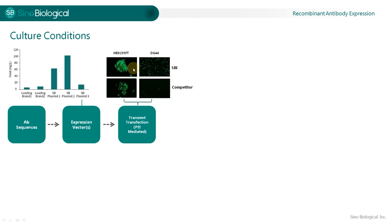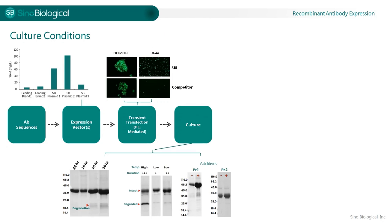An efficient transfection reagent will greatly help and ensure the success of your recombinant antibody expression work. So you would want to select one that works best for your system. And then it comes to the culture conditions. So of course, culture media plays a significant role in this process, but also there are other parameters that we can make adjustment to. So for instance, the culture duration, the culture temperature, and some additives that can also be added into the culture to boost the protein yield or to reduce protein aggregation or degradation and so on.